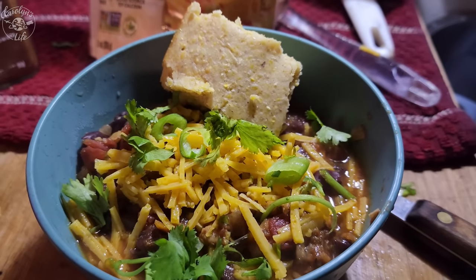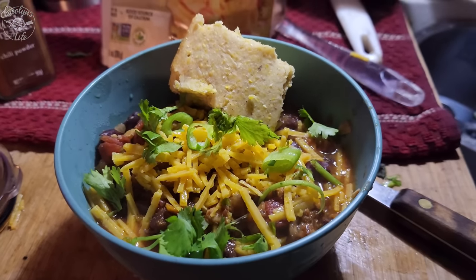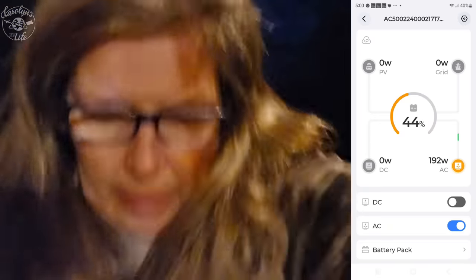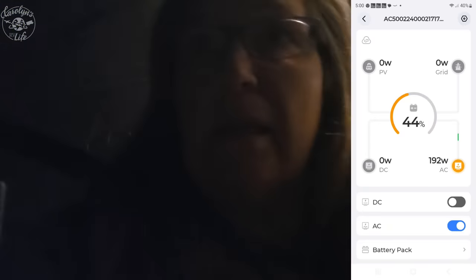All right, I decided to turn the Bluetti off before I have dinner. And the app allows me to turn the AC off from inside, but not the whole thing. So the green light still stays on. And that takes a little bit of power. So you can't see me, it's dark.